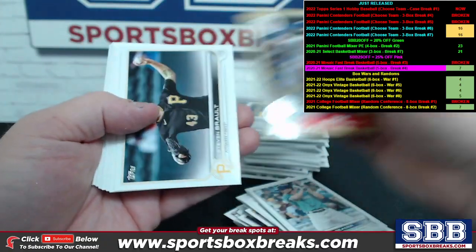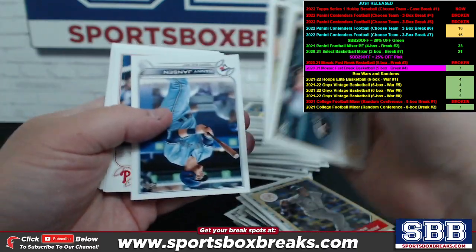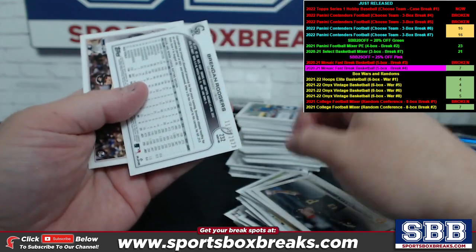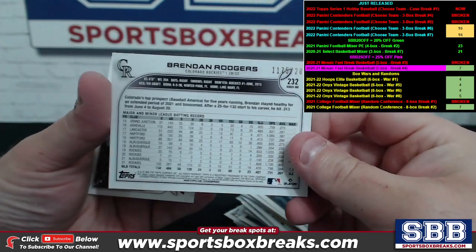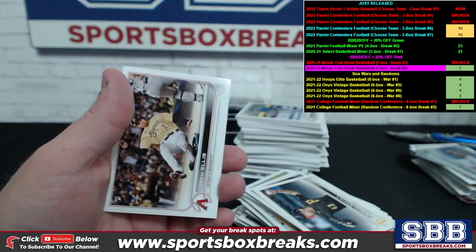Don Mattingly, 35th. And here's a little something, a little Brendan Rodgers 2022 Gold Portrait for the Rockies.